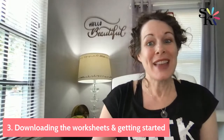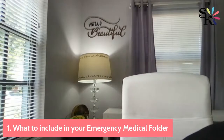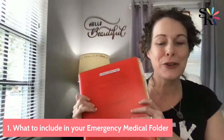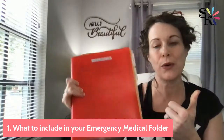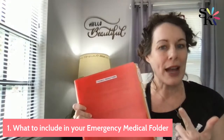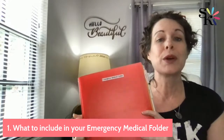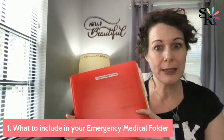All right, so that's what we covered today. What to include in your emergency medical folder. I dropped mine on the floor. Oh, there we go. So inside the folder, you want to include anything that you would need if you, or a family member in your household, had to go to the hospital or evacuate for an emergency, or that first responders would need. You can also, if you want to, include some information that you can take to the doctor's office.